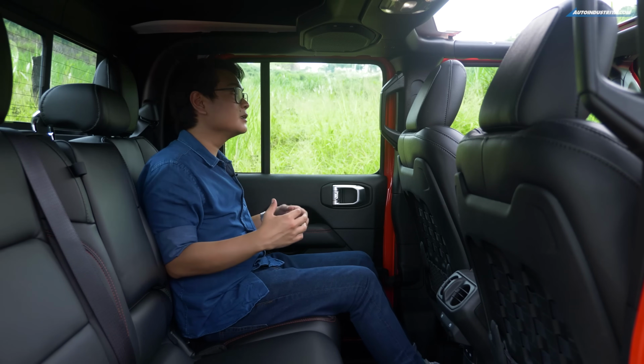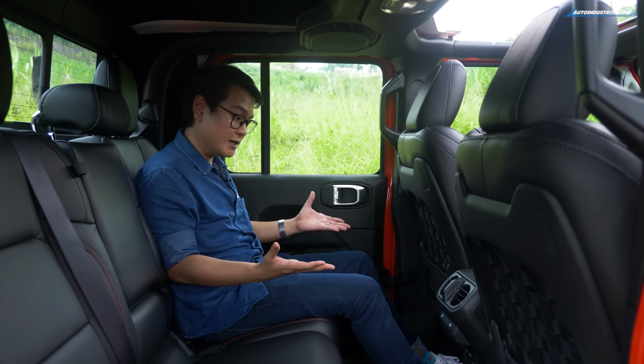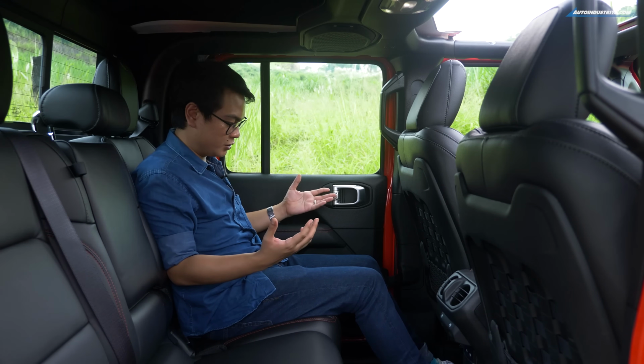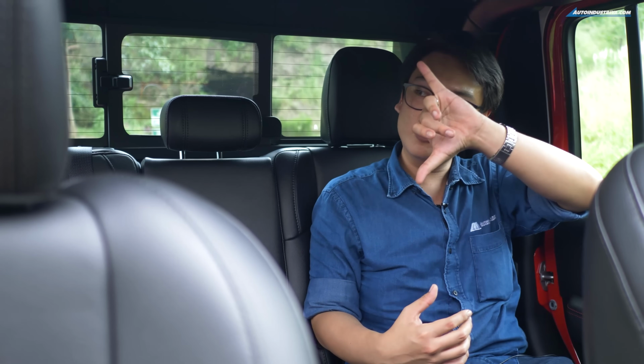Now for room, well, it's more than enough. It is an American car after all, so that's what you expect from them, right? So legroom is good, footroom good, and headroom, well, definitely more than enough. And if you take off the roof, well, you have an infinite amount of headroom to go about.